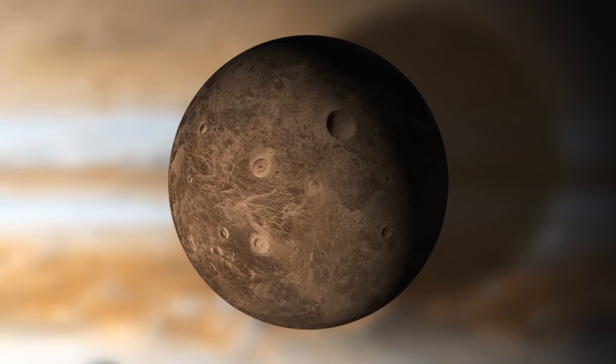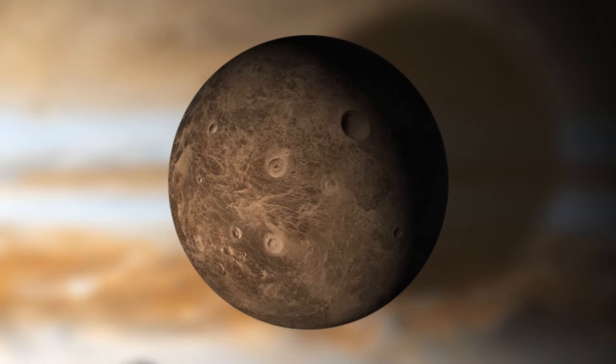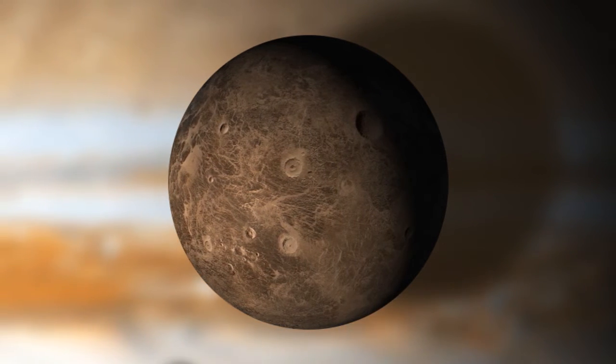As we continue our approach, you should be able to make out the plumes of sulfuric material which are ejected from the volcanoes on the surface. Many of these are actually much taller than Mount Everest.